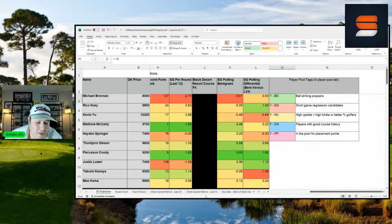And you can see over here to the right, these are all the player pool tags that I'm using for selecting certain players. You still have the top 4 like we've had the last few days: ball striking poppers, short game regression candidates, high upside players. So those are guys that make a lot of birdies. That's of course correlated to your DraftKings score. Course history from last year at this event. That was when it was the Black Desert Championship, by the way. So different name than this year if you're trying to look back at that leaderboard.